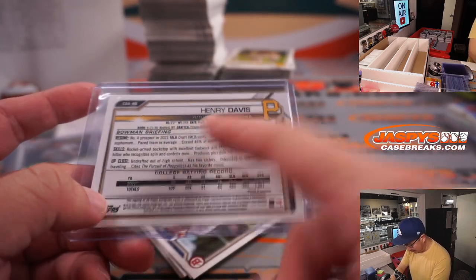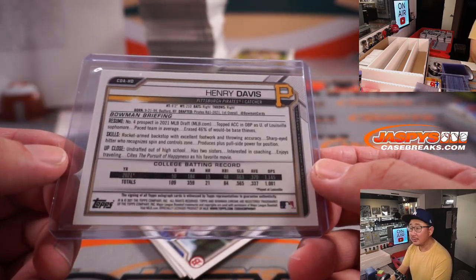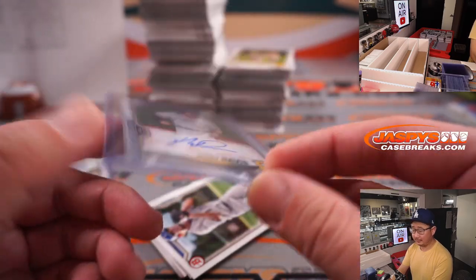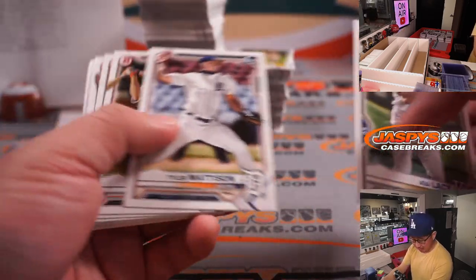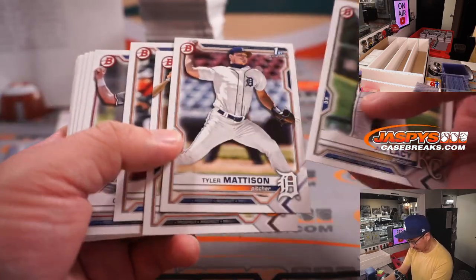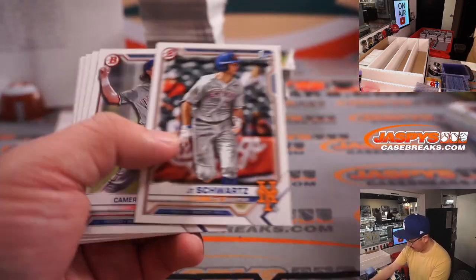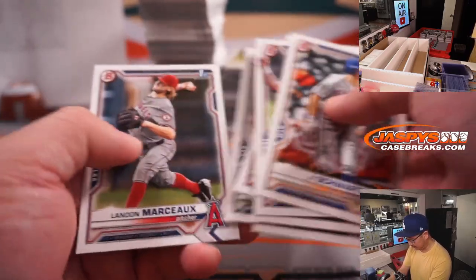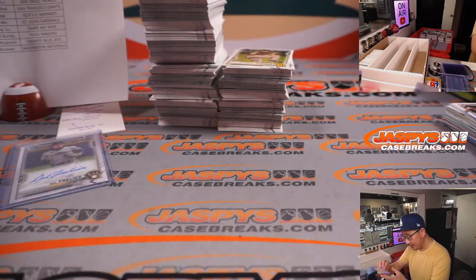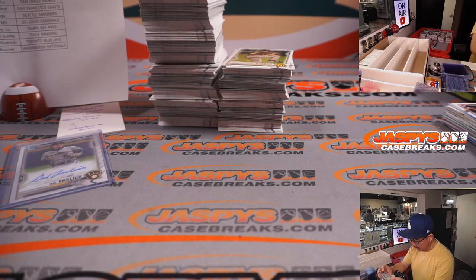Nice. 6'2", 210 catcher. Adley Rutschman, Joey Bart, Henry Davis. There's some good catching prospects coming up the ranks. Is he out of college? No, he's undrafted out of high school, but I think he ended up in college. So we may see him sooner rather than later.